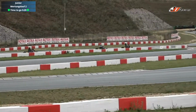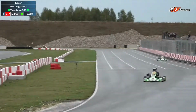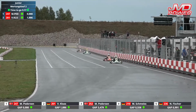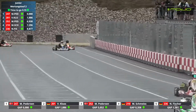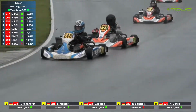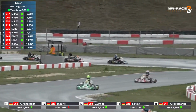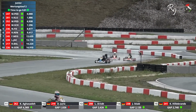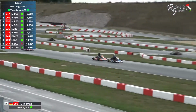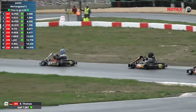As now I see that Morris Schmeis is trying to close up onto Mikkel Pedersen through the penultimate corner. So Magnus Pedersen is still continuing to lead ahead of Valentin Klus, who again goes 0.553 seconds quicker and drops the gap down to 1.886. Mikkel Pedersen in third. Morris Schmeis, Nevio Fischer, Rafael Renhofer, Fahen Mega, Lewis Jacobs, Rafael Balza, and now Nikita Genza, who's recovering. Genza's got past Balza and now has Fahen Mega in the crosshairs.